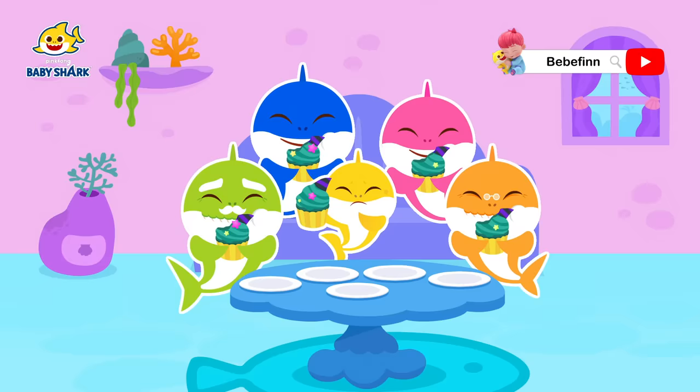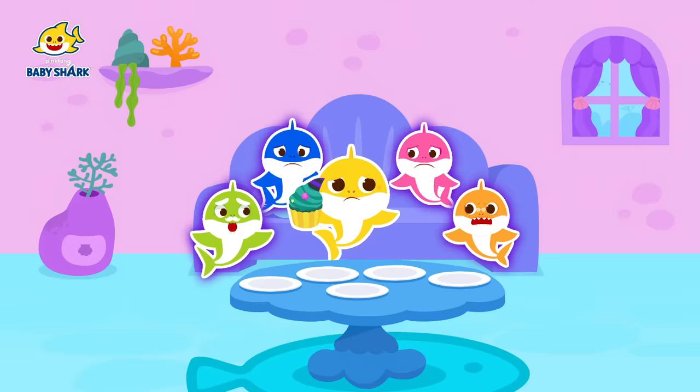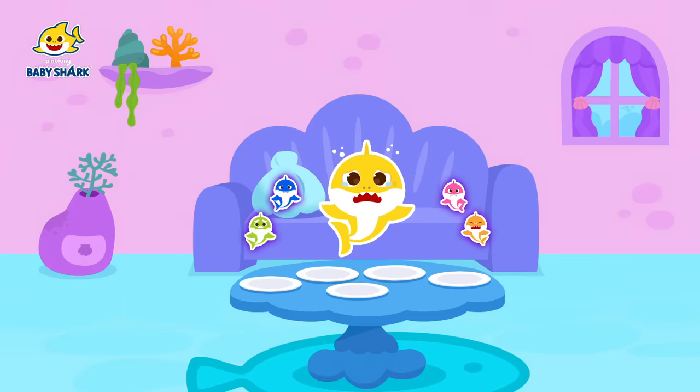Achoo! Achoo! I feel strange. Mommy, Daddy, Grandma, Grandpa! Brooklyn, do not eat the cupcake! Oh no! My whole family has shrunk after eating these cupcakes! Friends, I think the Thief Shark family made those cupcakes with the shrinking potion and gave them to us! What should I do?